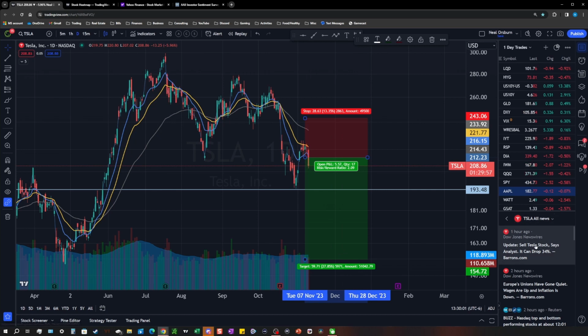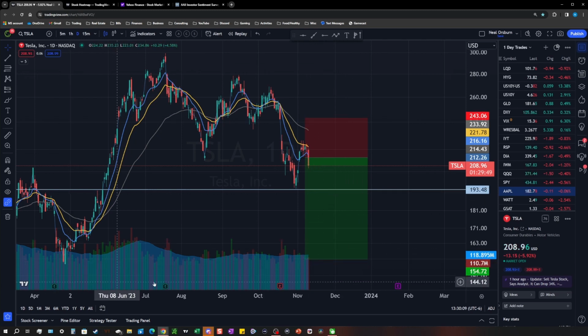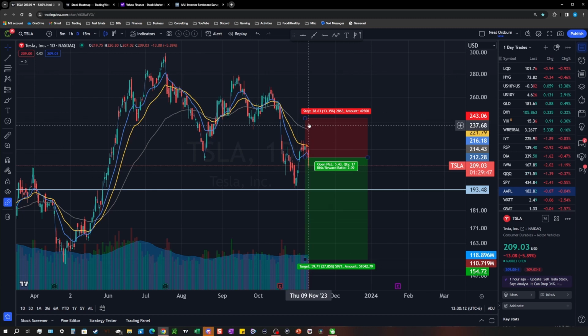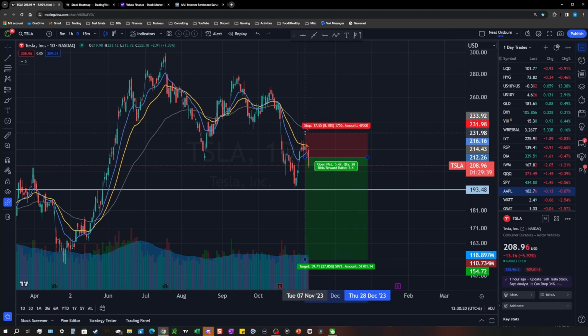And with the downgrade, the analyst thinking it could drop 34%, that's kind of in that ballpark range. You could play it a little bit tighter as well. Maybe put the stop loss at this low, or you can even say, I think that breakdown was the real deal. You can even say this high from October 19th is a good stop loss spot.